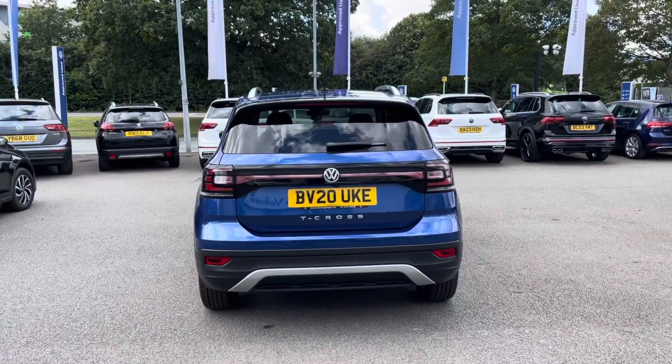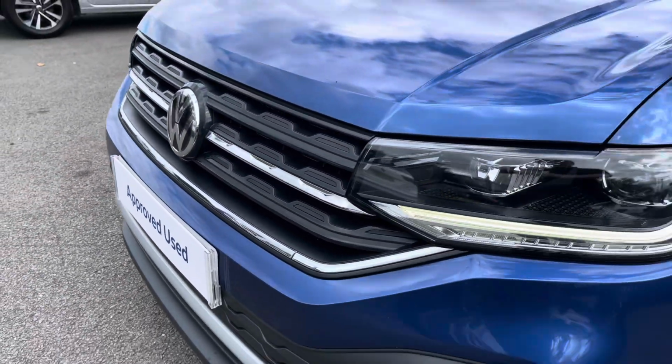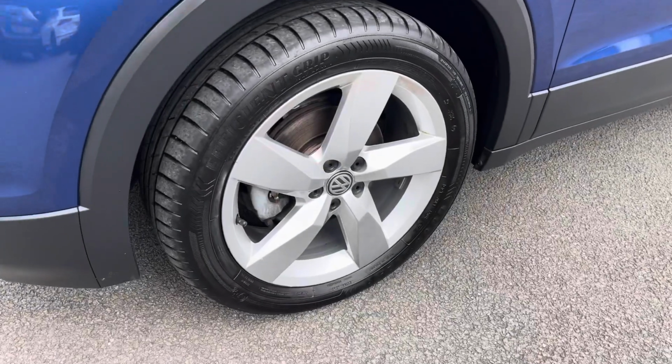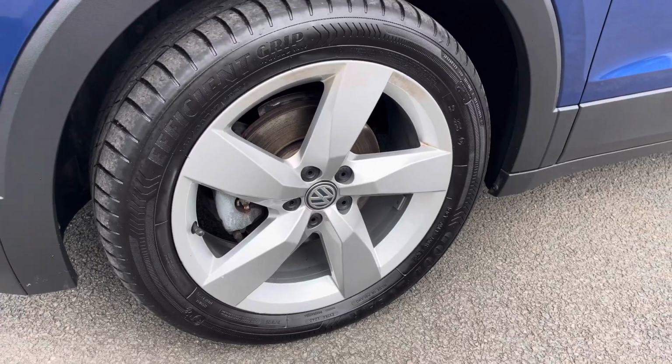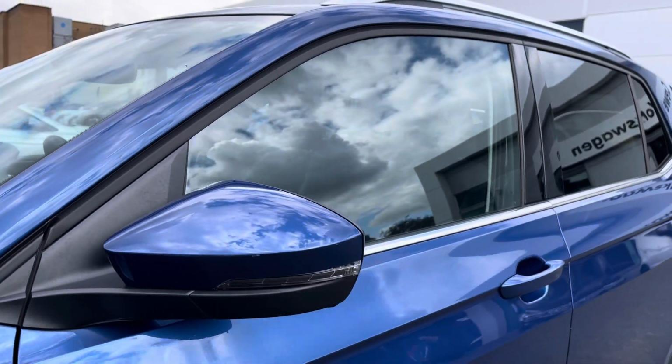Starting off at the front, you've got those LED daytime running lights and also full LED headlights, providing fantastic vision in all conditions. Running down the side of the car, you've got these lovely 17-inch alloy wheels that finish off the exterior perfectly, with your power folding and heated wing mirrors, as well as privacy glass from the B-pillar backwards.